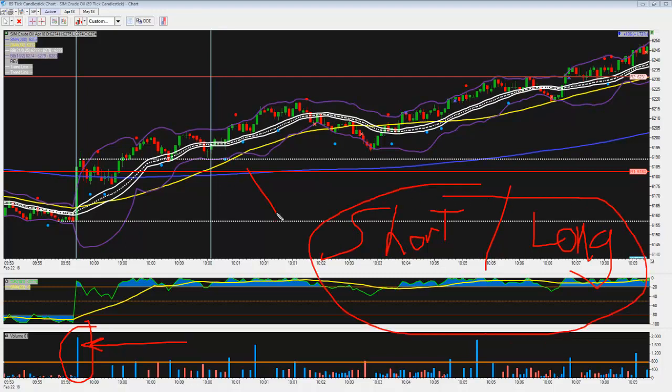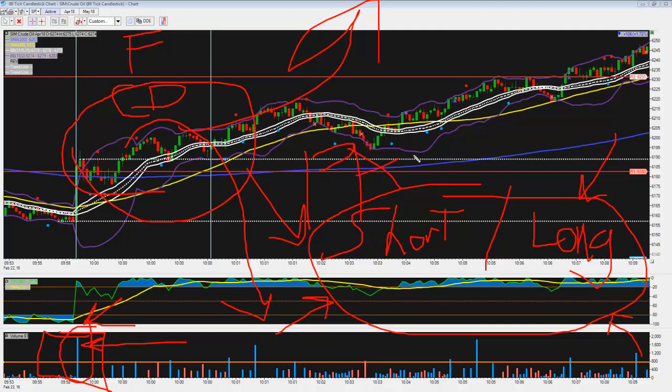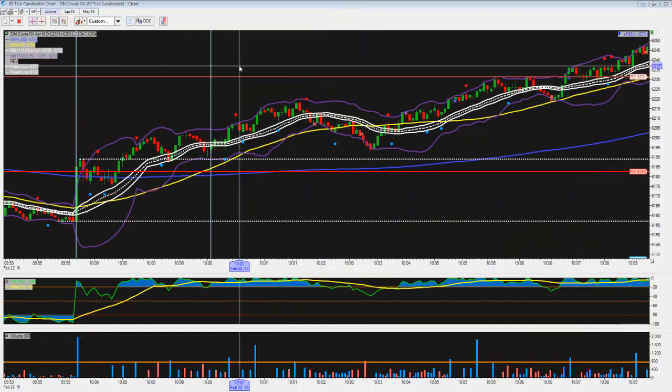And here's the biggest area of contention I've got in my trading strategy: when I believe a long versus a short. And I'm coming to the conclusion that these bars are either failure bars, meaning that it's going to continue with the trend, or they are what I originally think they're change of direction bars, which would send it down. This is a change of direction bar. But price action needs to be able to tell me something.